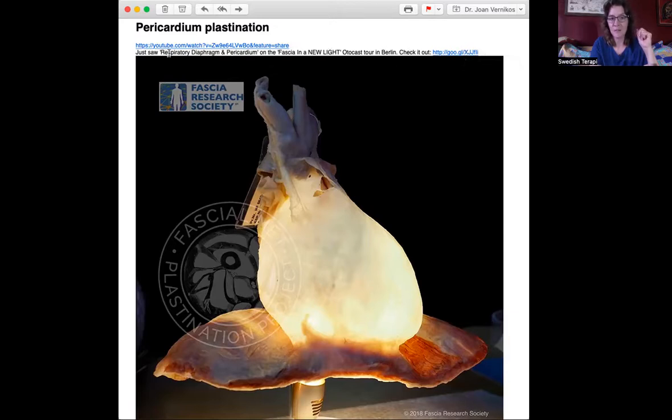This is a respiratory diaphragm and the pericardium. And you can see with the light shown through, this is the fascial layer, and this is the beautiful diaphragm that helps us breathe. And as we breathe in, this diaphragm pushes down, gives a massage to the abdomen. And as we breathe out, it raises up and domes up and lives right there happily with the heart.